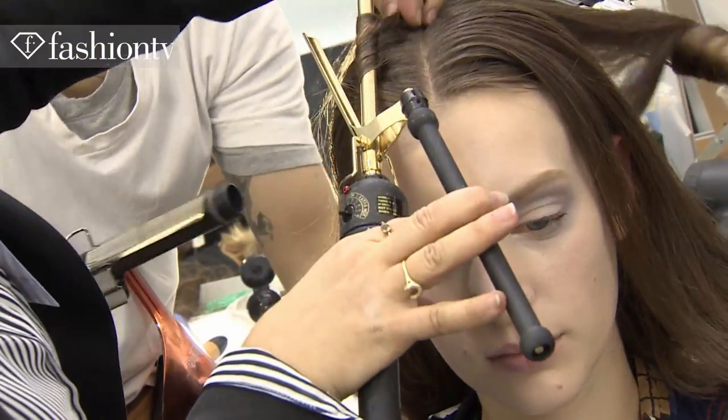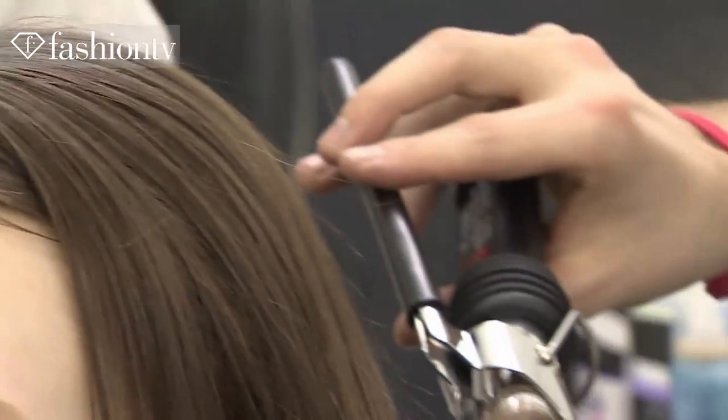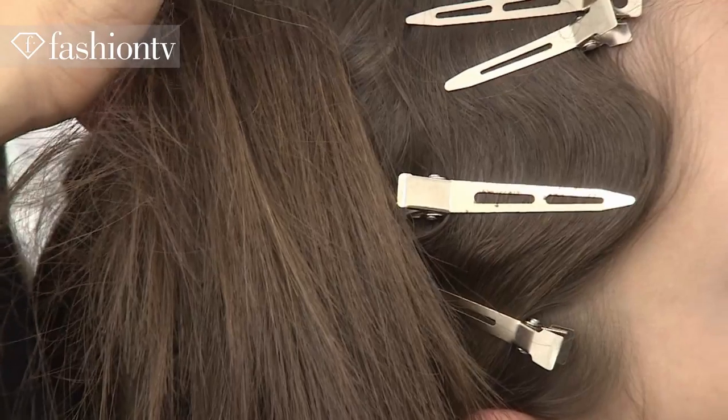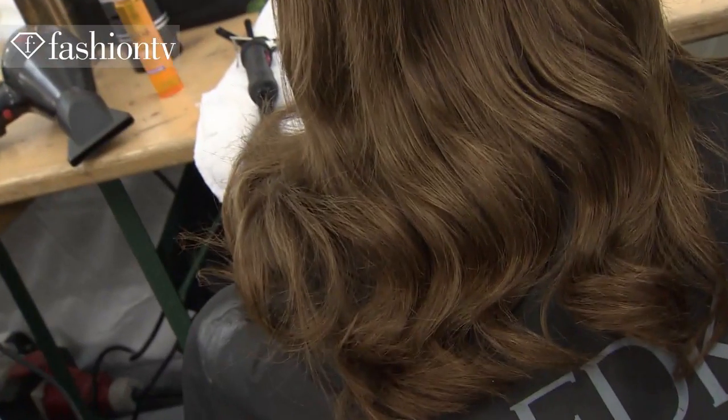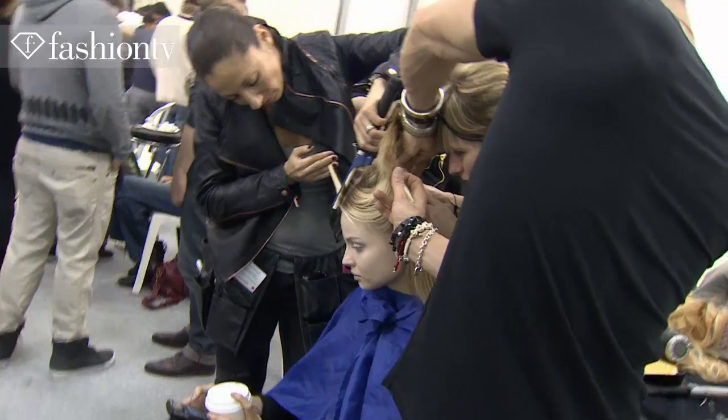Today at Viktor and Rolf, what we are doing is dark glamour. So two different textures, one in the top, they're gonna have the finger waves, and then really tight on the side, straight in the back, and again waves. It sounds all complicated, but it's very glamorous, it's very polished. It has a rigor and a sense of the high luxury.